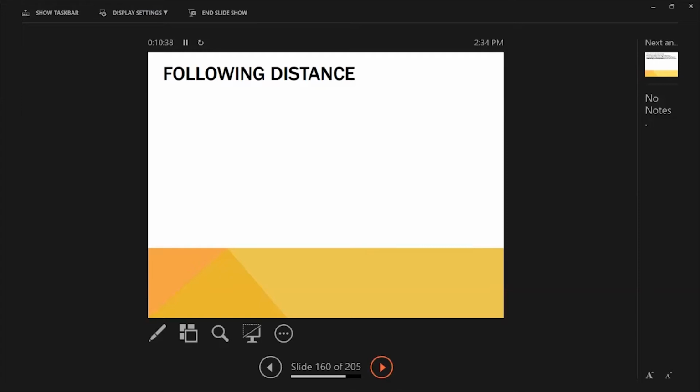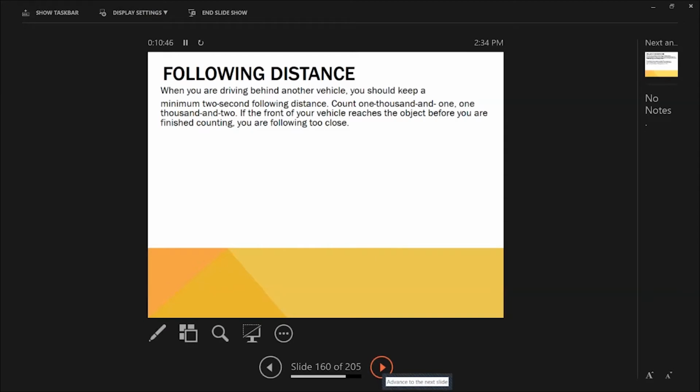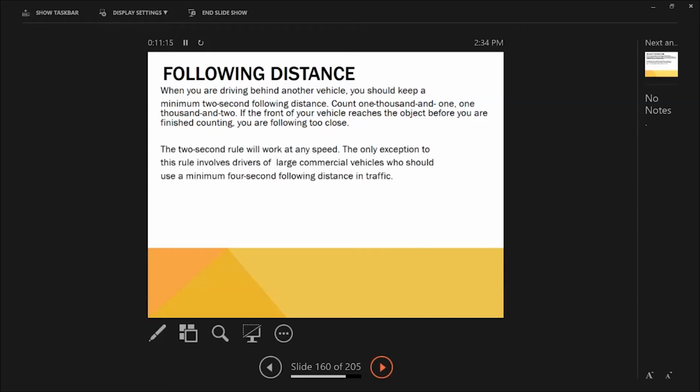So following distance. He alluded to this in the video, that space cushion also depends on how closely you're following other vehicles. When you're driving behind another vehicle, it's your responsibility to maintain a good, safe following distance. The rule of thumb that we use is the 2-second rule. He did say count 1,000 for every 10 kilometers. That's a lot of math to do. So what we always suggest, and what's suggested in your book, is a 2-second rule, because that actually applies to any distance and speed that you're going.